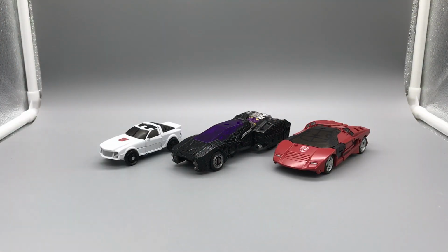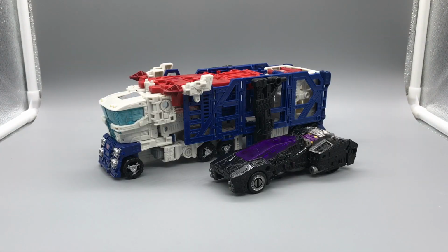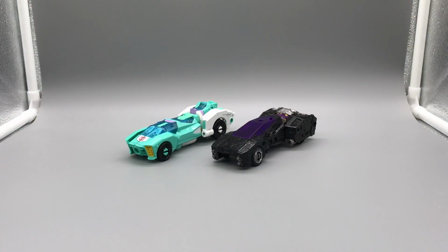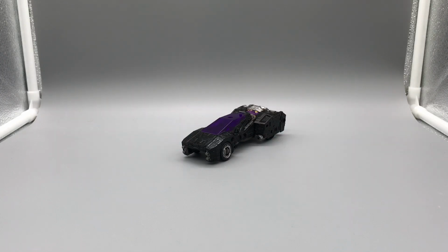Here she is with Legends class Tailgate and Deluxe class Sideswipe, Voyager class Optimus Prime, Leader class Ultra Magnus, Deluxe class Moonracer from Power of the Primes, who shares a lot of similar engineering with Nightbird, and with Thrilling 30th Chromia, who is the base version of this mold, and Titans Return RC, who shares her Thrilling 30th mold with Nightbeat as well. So with all that done, let's roll right along to the robot mode.